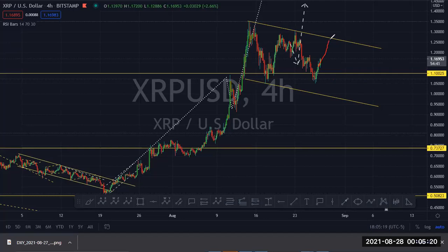We have this. Maybe we have this, but it's unlikely. This can be the end of the correction. So I'm just expecting a move above there and to continue going up. We are back to bullish.